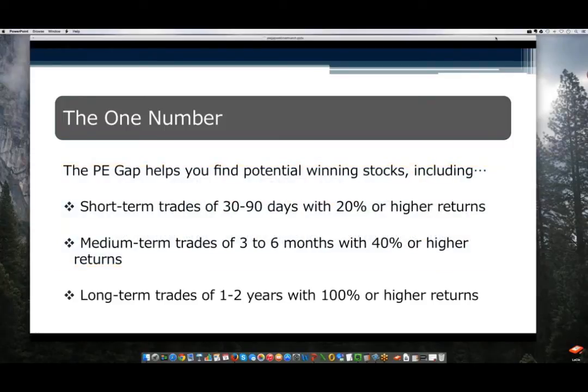What the PE gap will help you to identify, and here are some of the profit triggers or targets that we typically use: short-term trades lasting up to 90 days for 20% returns, medium-term trades, which can last up to 6 months, with up to 40% returns, and longer-term trades, typically money doubling or better trades. And I'll show you some examples of each of these as we go through.